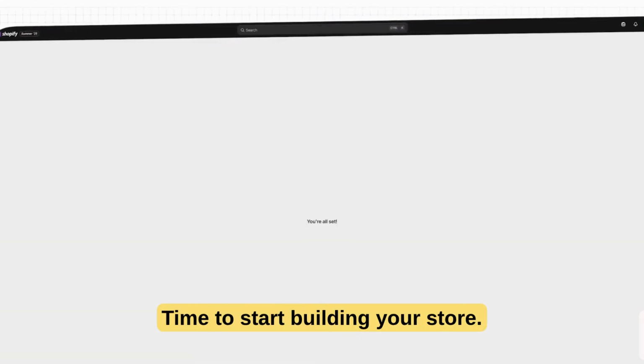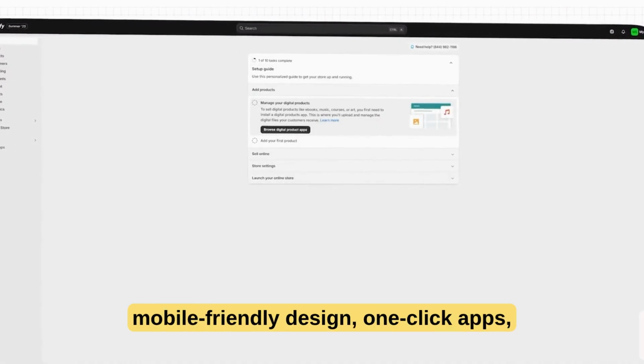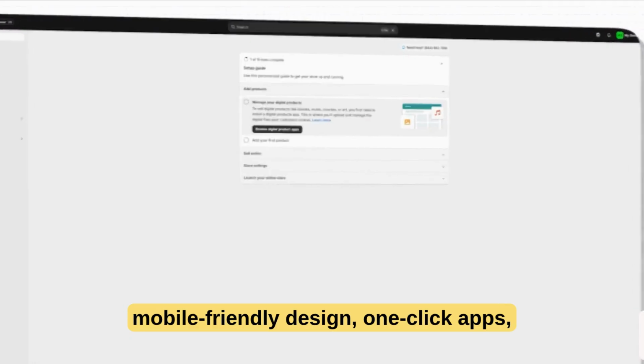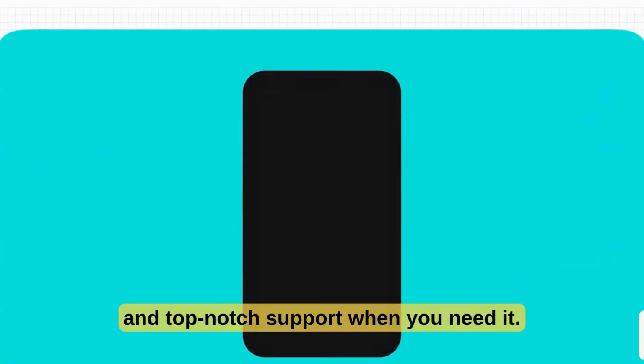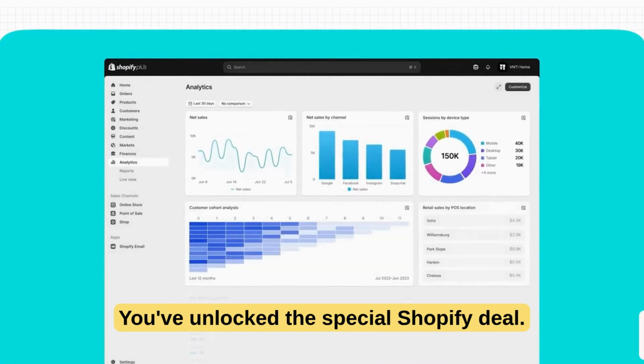Time to start building your store. Shopify's got you covered with an easy drag-and-drop editor, mobile-friendly design, one-click apps, and top-notch support when you need it. And that's it. You've unlocked the special Shopify deal.